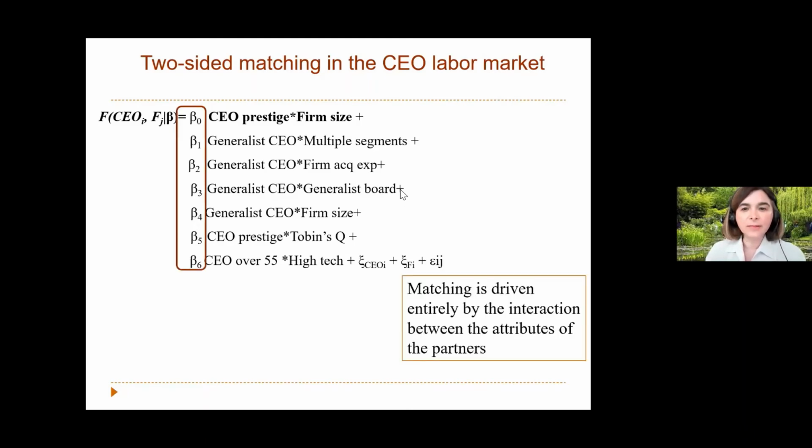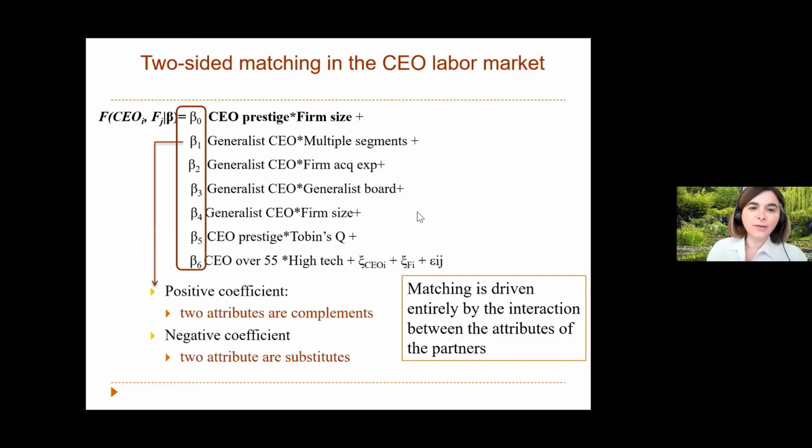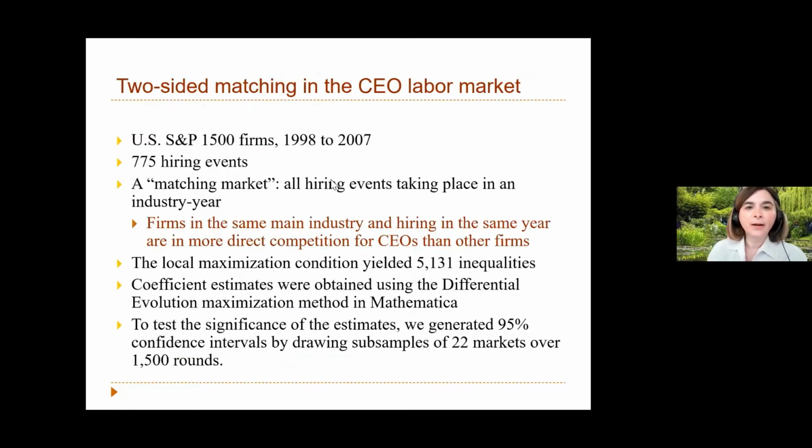What's interesting to observe here is that the matching is driven entirely by the interaction between the attributes of the partners, so we don't have main effects, which will cancel out in the inequalities. And in general, if a coefficient is positive, it means that two attributes are complements, and if the coefficient is negative, they are substitutes.